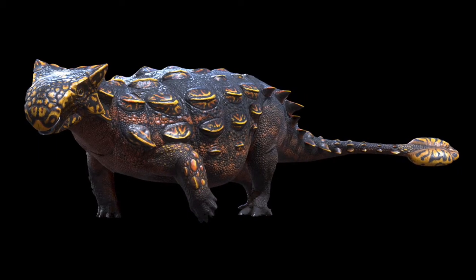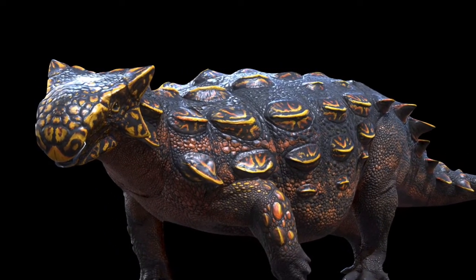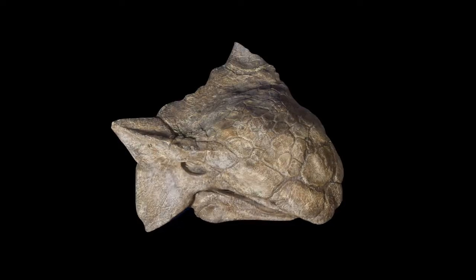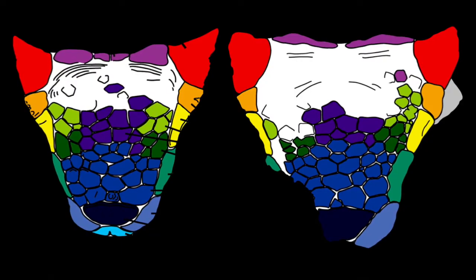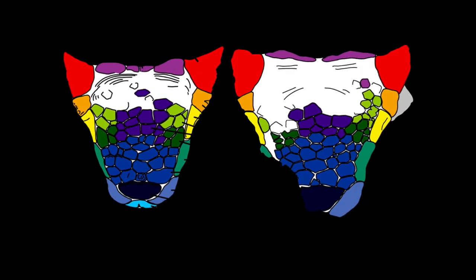The most distinctive feature of Ankylosaurus is its head, particularly the 4 pyramid-shaped projections at the back of the skull, often referred to as horns. 2 pointed back and up, while the other 2 pointed back and down. The scale-like patterning on the top of the skull comes from parts of the skull fusing together and remodeling, in a similar way bones do after a break.